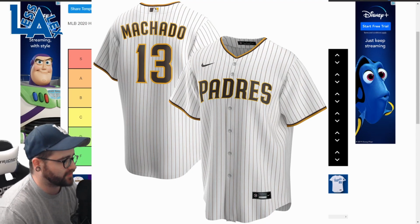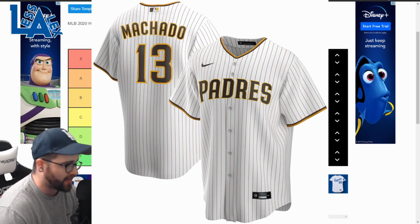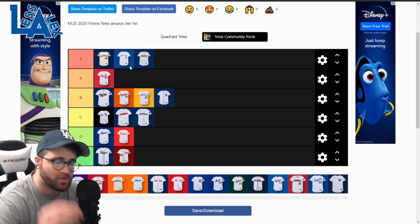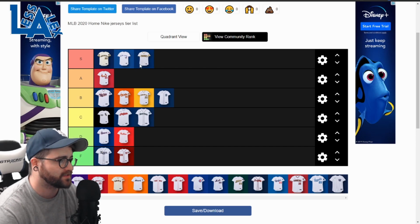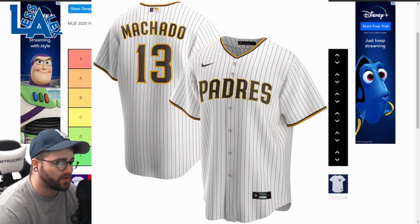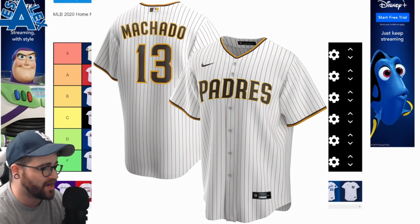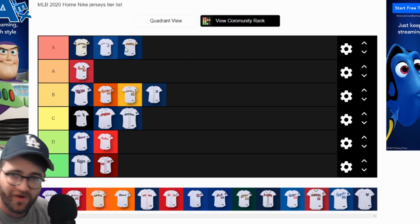San Diego Padres. This jersey is fire. 36 fire emojis, straight to the top. Old school vibes. I love the old school vibes on this. The pinstripes with the yellow and the brown. I love it. Fernando Tatis Jr., great. Manny Machado, great. Uniform, great.